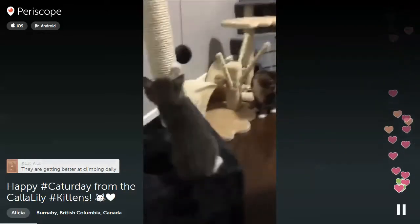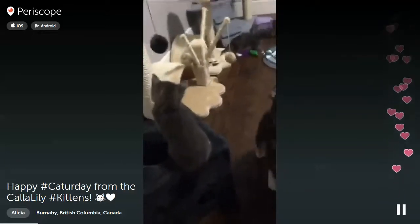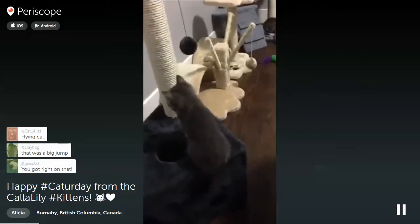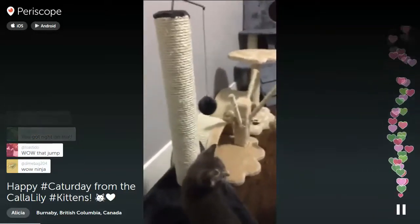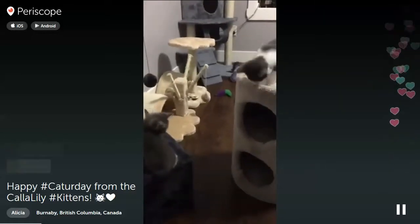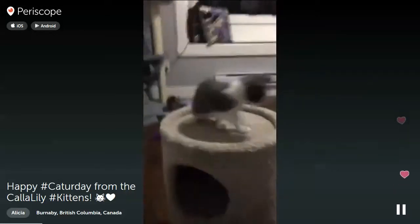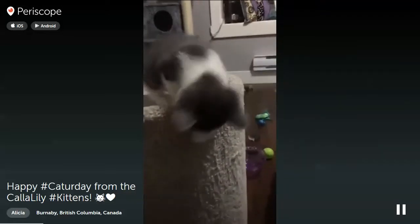Yes, a new kitten pole. Every day they're better at climbing, and they get more scampy, and they're jumping on and off the bed more. Very adorable. This is Picasso. Picasso Calla Lily. And this is Mr. Captain Calla Lily.